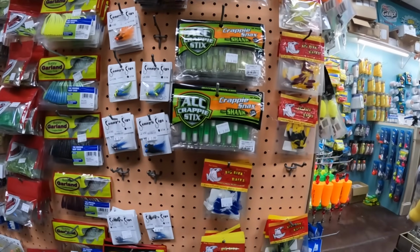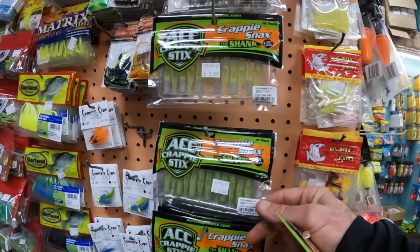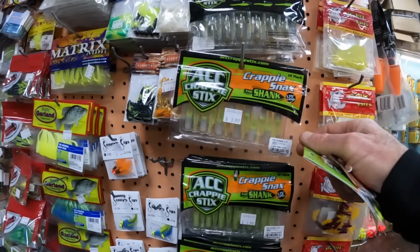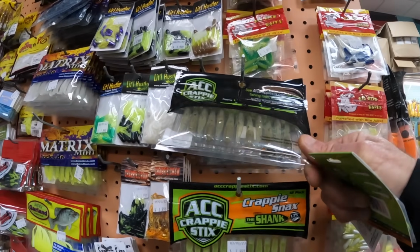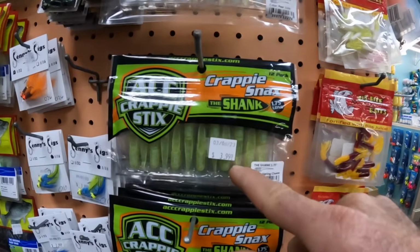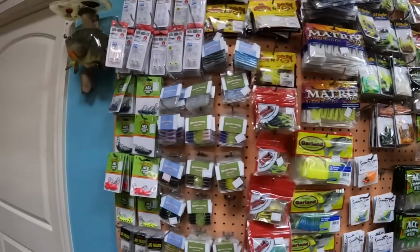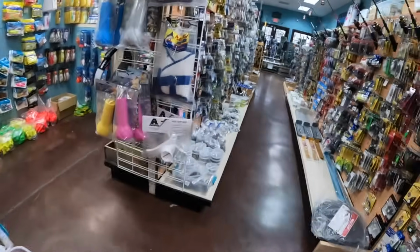I think I've made my choices, and I'm not going to make any more. But the same brand of jig head makes baits, it seems. I've never seen these before. They're kind of interesting, but they're not really speaking to me, except for this watermelon red looking one. Maybe that would work right there, that straight up chartreuse with the black pepper in it. Look at those. There's a lot of good things on this wall right here. It's just stacked with them.